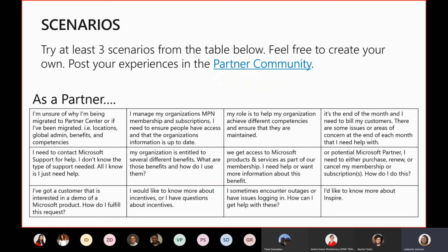So I started by asking the bot, I'm a potential net new partner. I want to get started with setting up my membership, and it responded to me and said, please let me know what best describes the problem you're experiencing with partner center migration. So that's probably a bad response there. That would be one where you respond, this didn't answer my question. Yeah, it seems very off. Good for learning.